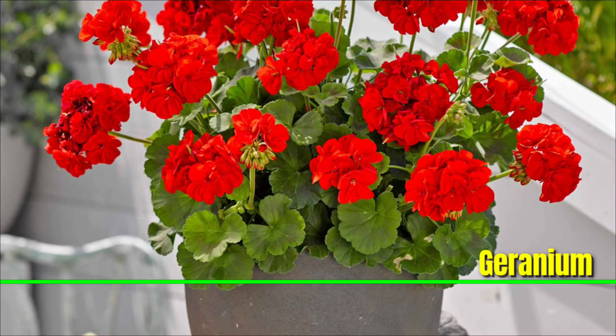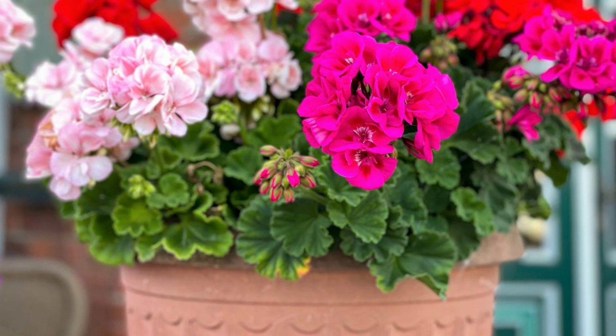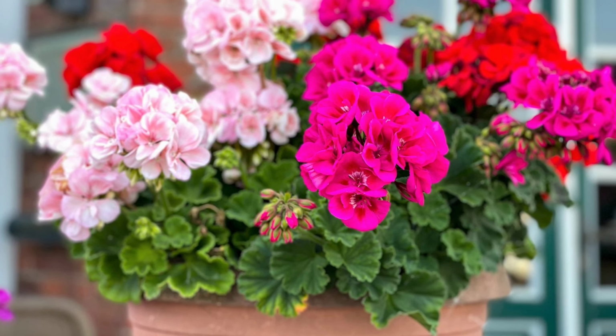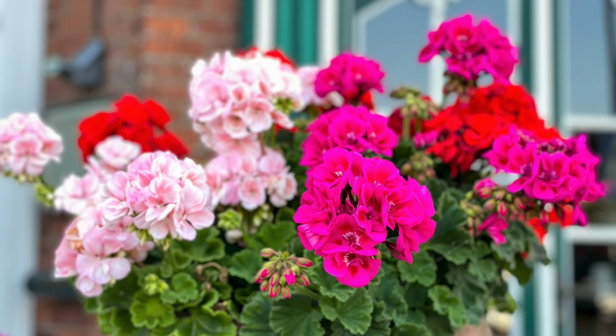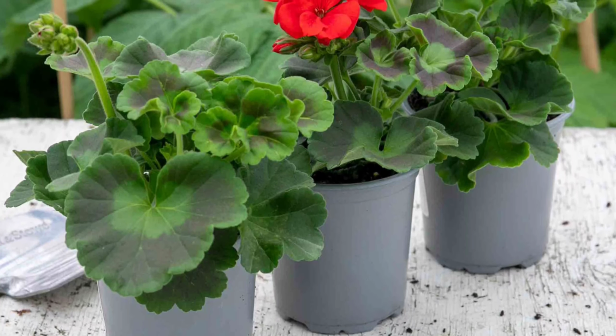Geranium. Geraniums can thrive indoors during winter with the right conditions. They prefer bright, direct sunlight for at least 6 hours a day, ideally near a south-facing window. Keep indoor temperatures between 65 to 75 degrees Fahrenheit.